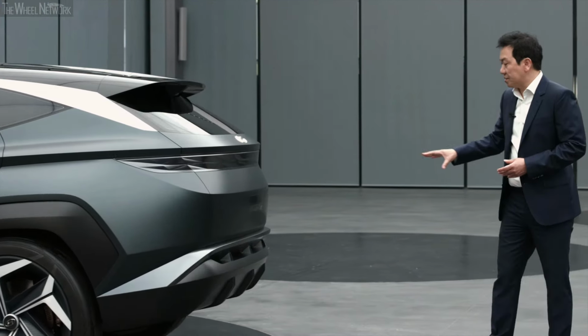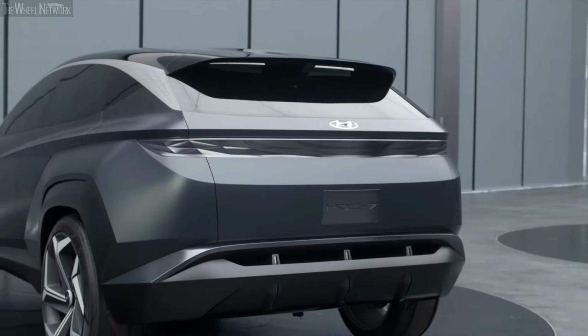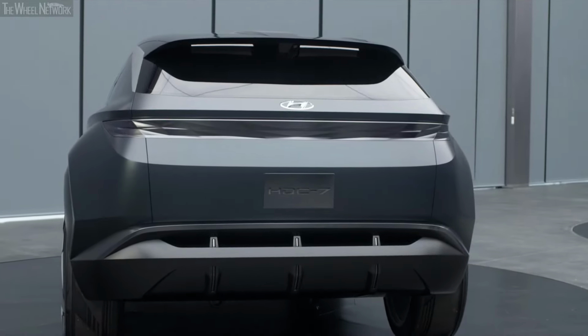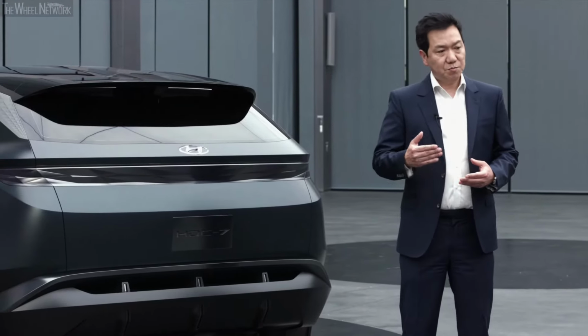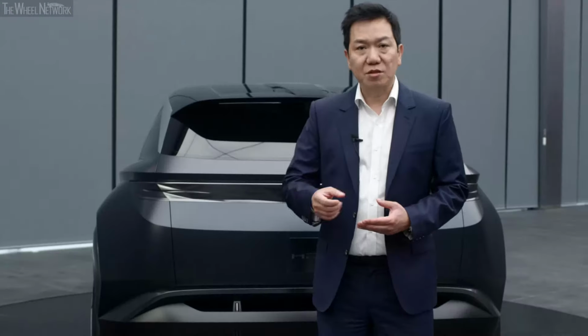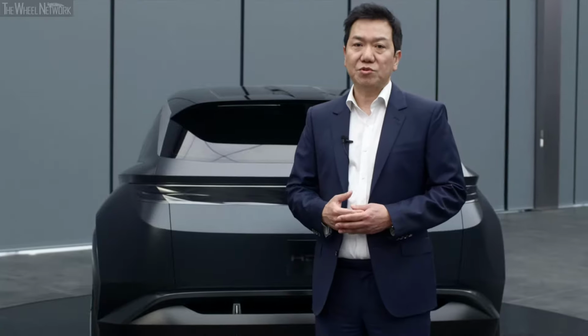Lower side is actually the bumper area, but we executed it in a way that it looks like a more functional diffuser. So, summary of this, we really wanted to create the Vision T as the sportiest, freshest, avant-garde CUV, the most dynamic CUV as a vision that we wanted to introduce.